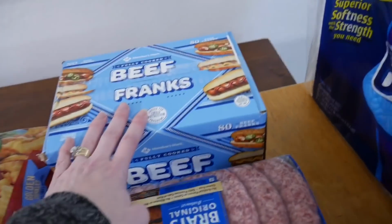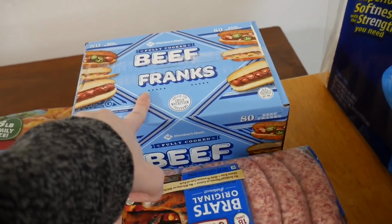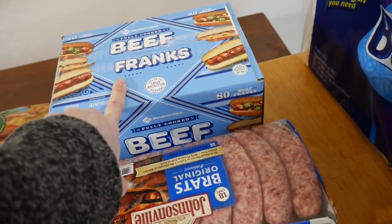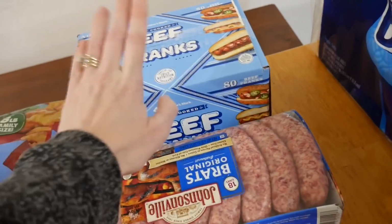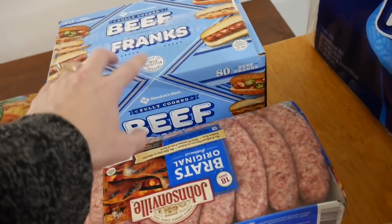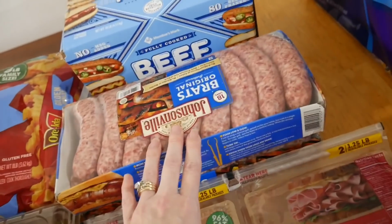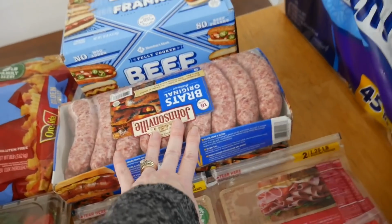And then this is for my husband. He absolutely loves all beef hot dogs, and our son Zane. Zane is a big hot dog guy. So they got an 80 count thing of beef franks, and then Matt will separate these up and we'll stock our freezer with these. And then 2 18-packs of brats because it's coming into grilling season.